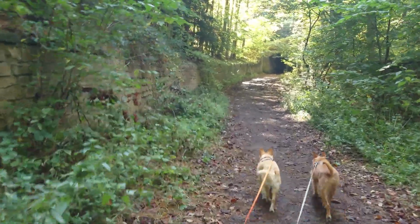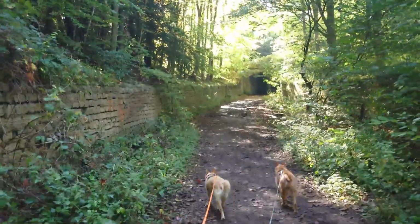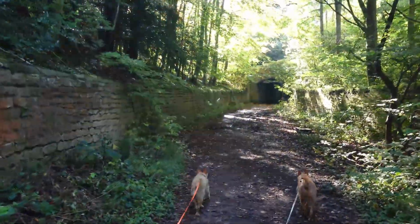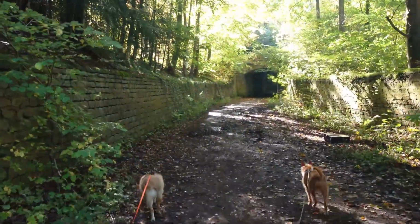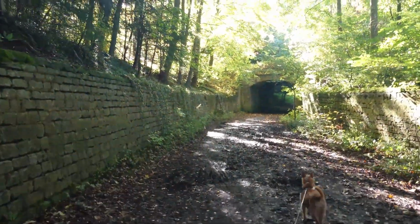As we continue past remnants of the old quarry, we reach the Light Arch, a simple road bridge over the rail line providing routes within the estate. You may be asking what makes it light? Well, it's not the dark arch, we'll see later.